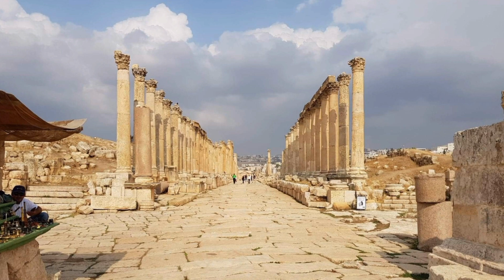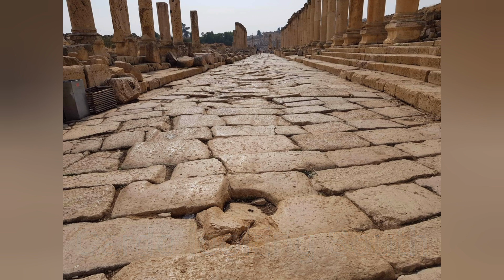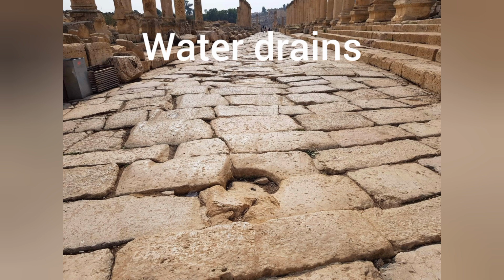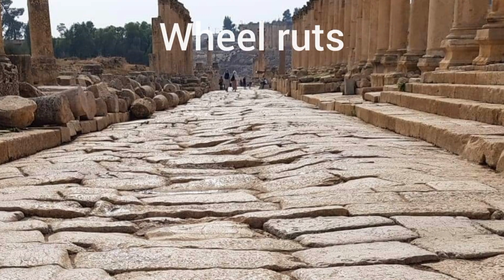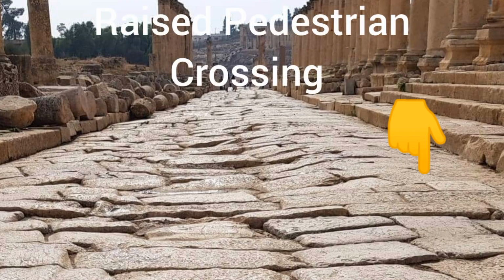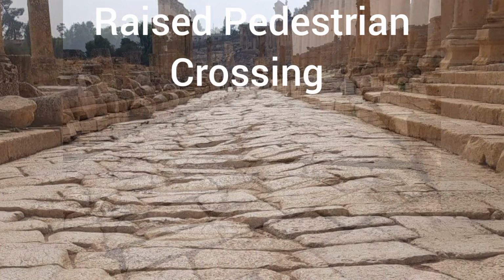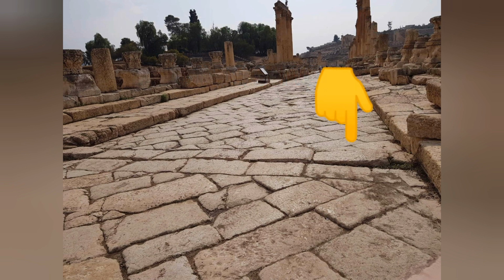And coming into the Cardo again, you can see the circle there at the front of that photo, and that is part of the water drainage system for water collection or water drainage. And then also, when you're thinking of how do people cross a street, there are slightly raised stones where people could cross over the road without having to walk in the manure or the water that may be laying there.